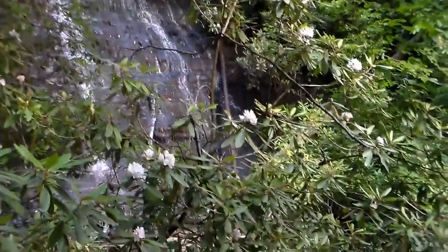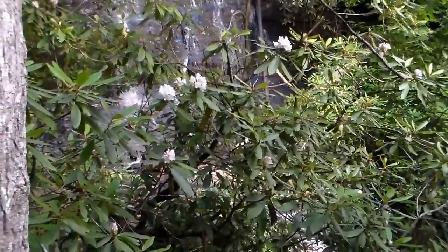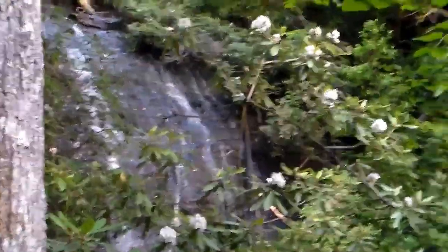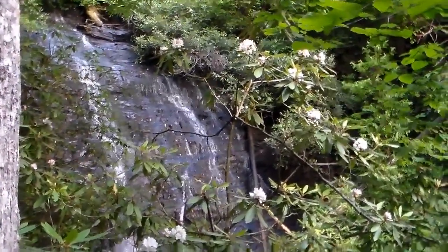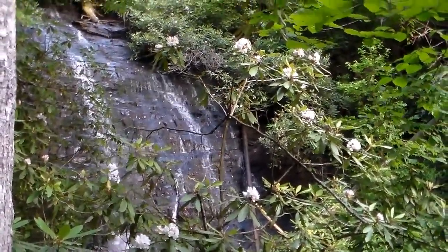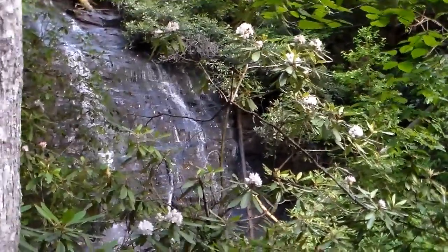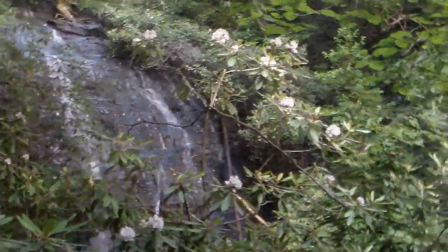Now, it hasn't rained in a while. It's been a few weeks since we've had any rain, so they're actually talking about we're in a drought right now. So that's the water we got. Not very much, but it is pretty. I bet in a big rain that thing roars. It's a pretty steep climb coming up here, but that's what we got.